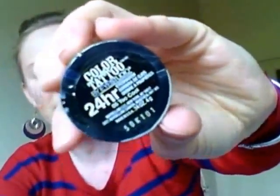Maybelline Color Tattoos. This one is the Color Tattoo in Too Cool, 05. There we go, I got it in the end, didn't I? It's a white Color Tattoo. And then this one is in 70. Barely branded. It's a champagne-y color. So these are going to be really good. Everyone raves about these. This is from the metal collection as well, this one.